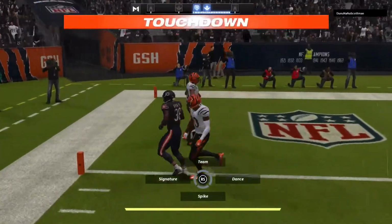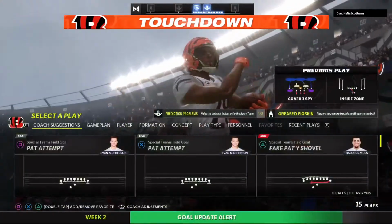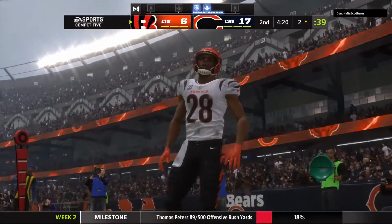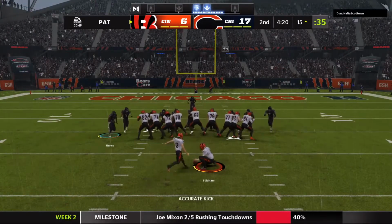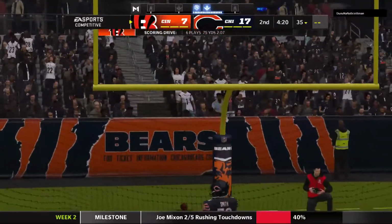And he will take it on in for a Bengals touchdown. Joe Mixon, his 2nd touchdown on the season. And the Bengals are able to draw a bit closer. Good start to the season for him. He had the touchdown last week in the opener and a 2nd one in week 2 now. How about the pace he's already established, right?